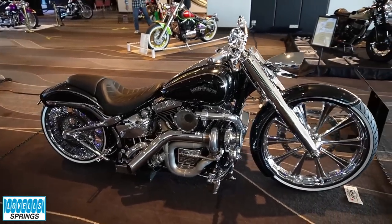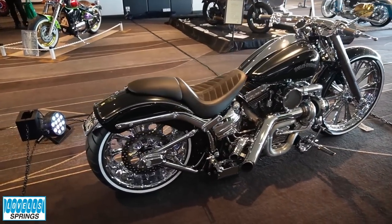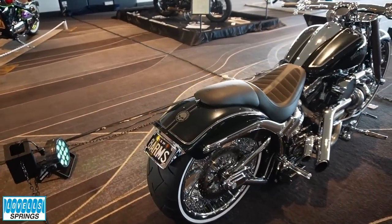Pretty reasonable size turbo hanging off that one. And see where that induction went in? It actually had a clear plate on it, and you could see inside.